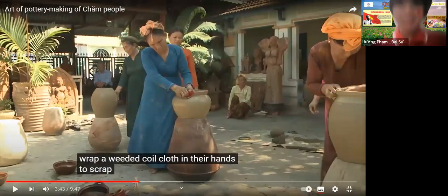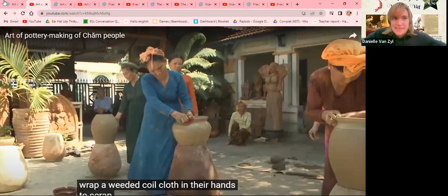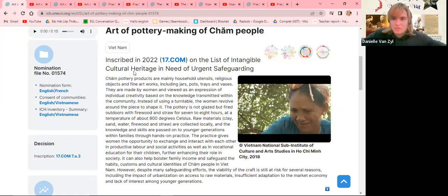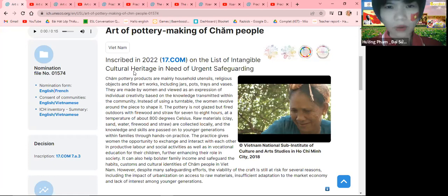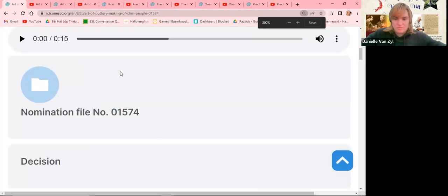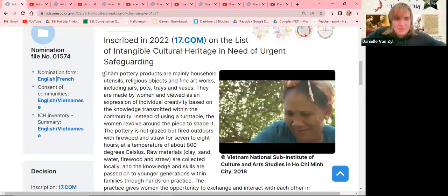Okay, so this is the Cham people, and they showed us a small video of how they make pots. So, have any of you ever seen this in real life? Have you seen how the people make their own pots? Oh. Okay, so let's read. Oh, no, too big, too big. There you go.